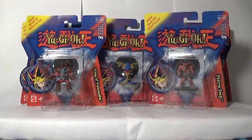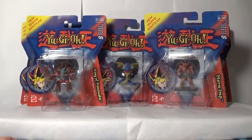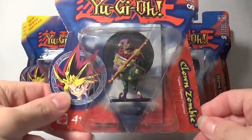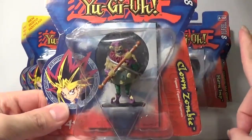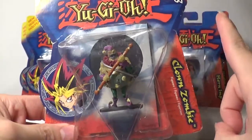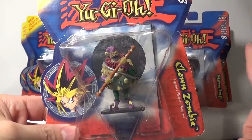Now, when I seen this, I had to do a double take because, yeah, we got Clown Zombie. Now this may look familiar. No, it's not Crass Clown. It's Clown Zombie. Just like it's not Crawling Dragon, it's Dragon Zombie.